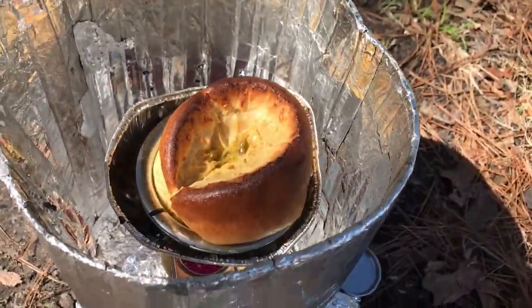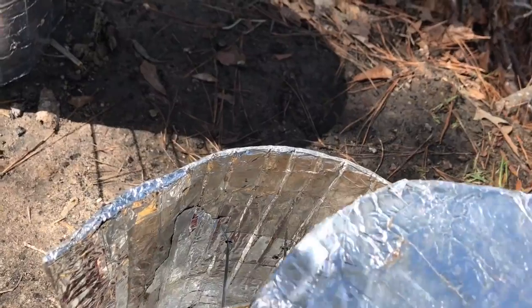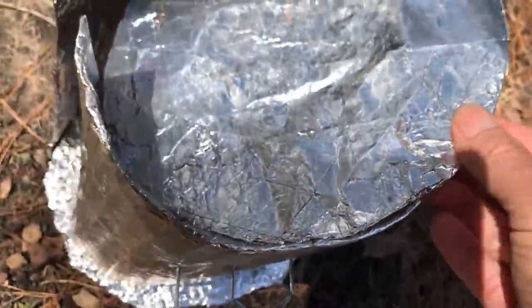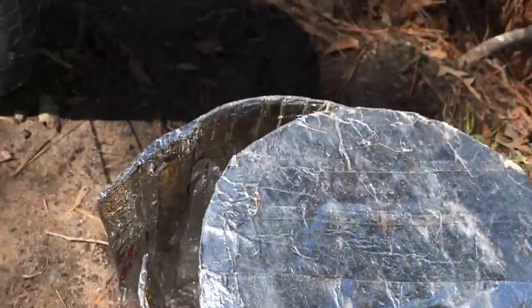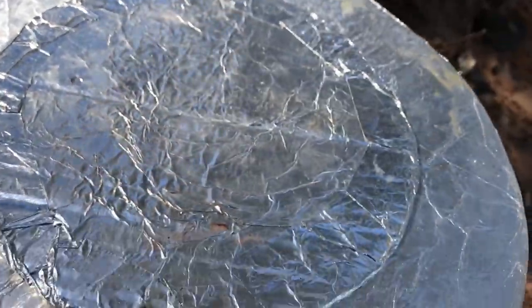Just about done. I need to cook it a little slower now. And so I've opened it up so it cooks slower. So the temperature's lower and it cooks on the inside a little bit more. Let's see how this one's doing. Ooh, that's hot.